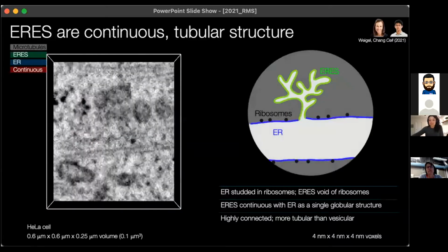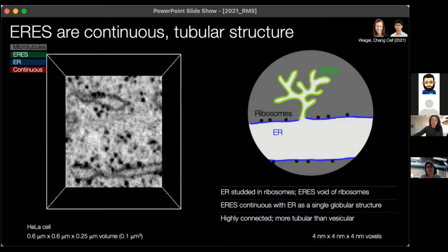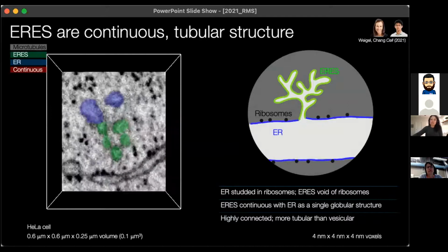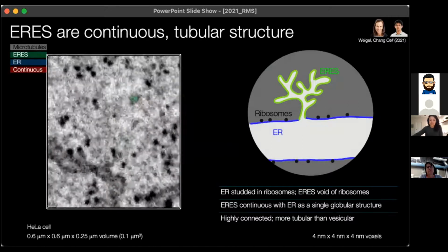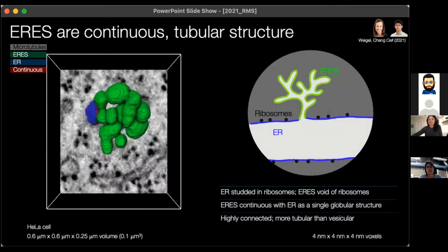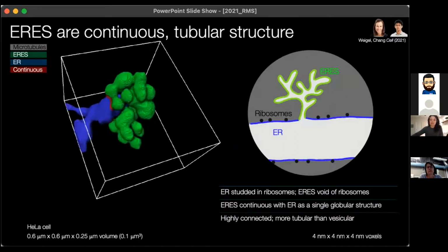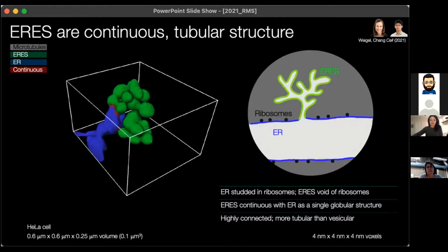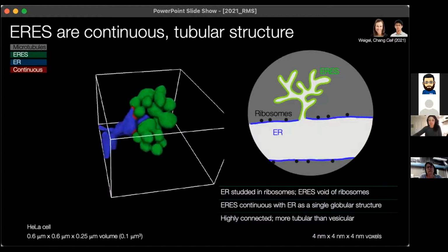All right, but the beauty of the FIB-SEM now is that we have isotropic volume information as compared to what we did with TEM. So we can start to look at these exit sites with 4 nanometer X, Y, and Z resolution. You can see that all the black dots here are the ribosomes and actually make the ER easy to identify. And they help make an arbitrary distinction between the ER exit site and the ER because the exit site membrane is always void of ribosomes.